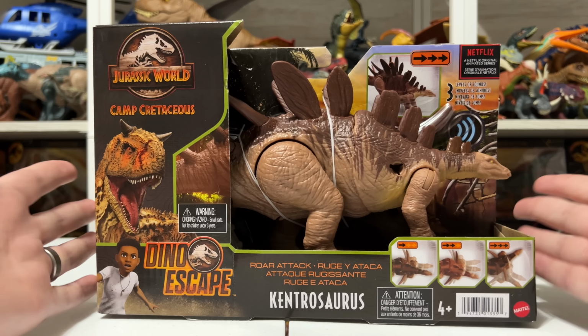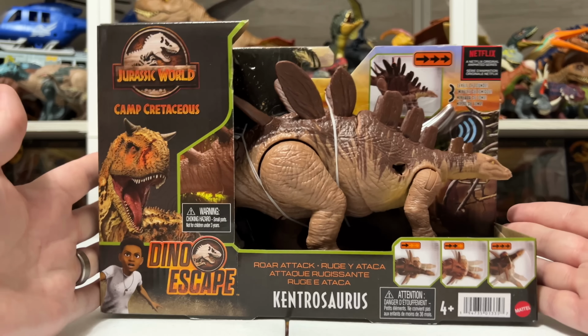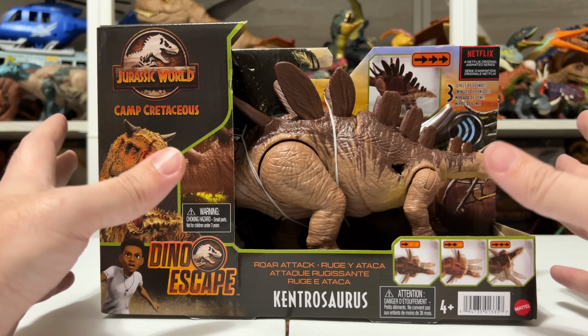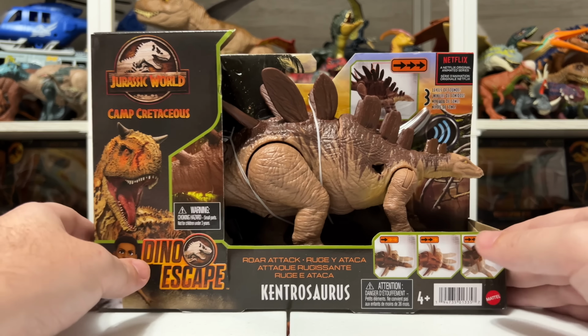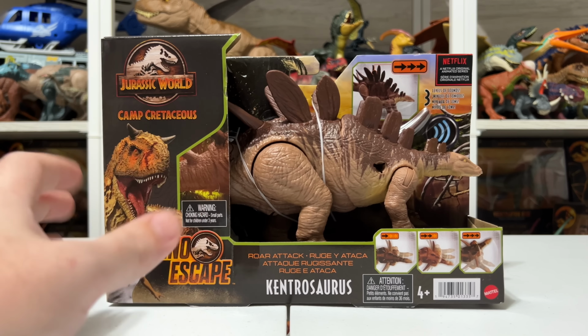It's big. I don't know if that is conveyed over a camera because when I got it, I was like, wow, this thing's big. So we'll do some comparisons just to show how big it actually is. It's bigger than you'd think. So pretty cool. We can take a look at the packaging first before we unbox it.